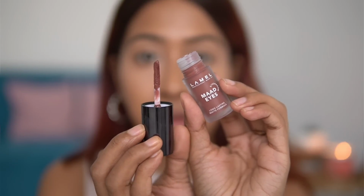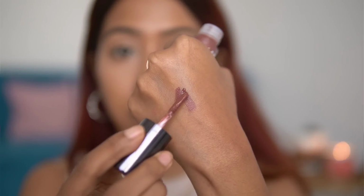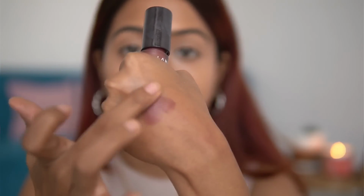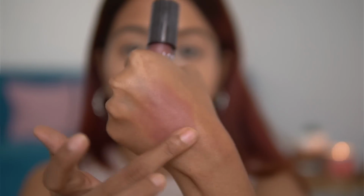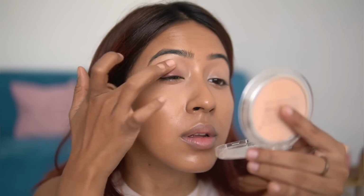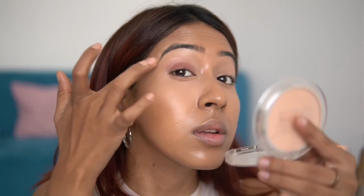I had to get the shade Macchiato because this looks beautiful. This is the perfect winter shade that I have been searching for the longest time. It has that cool sort of undertone. It is a little bit on the burgundy side and it looks beautiful on the eyes. The best way to apply this, I feel, is with your fingers, especially if you're a beginner. Just the tiniest bit goes a very long way. Even one dot is going to cover both your eyes.